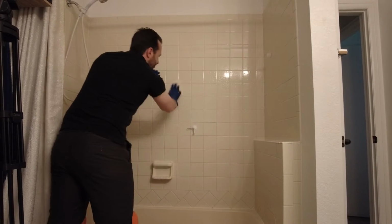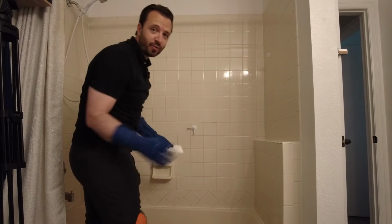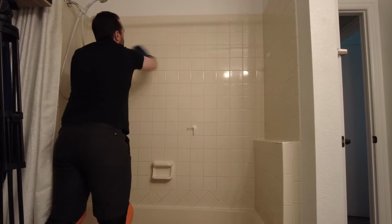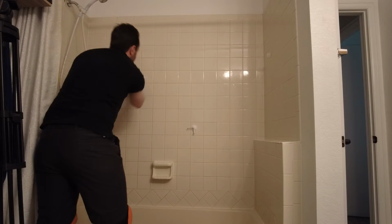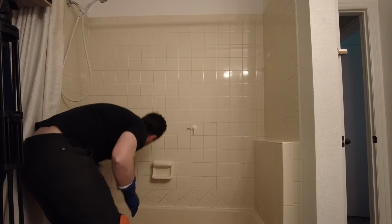Now, when I think about showers and tubs, I think about surface area. This magic eraser is going to swipe back and forth on the entire surface area of anything that's got tile or any fiberglass, whatever the bathroom is made of. And I just go top to bottom.